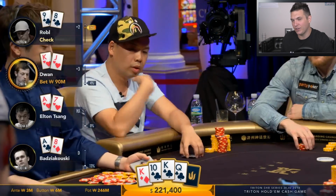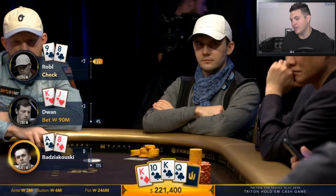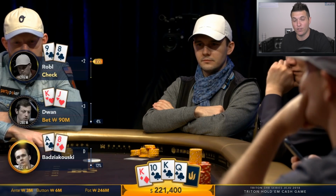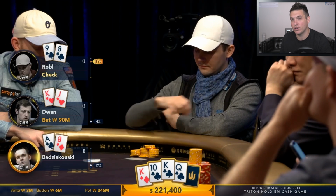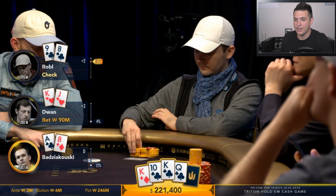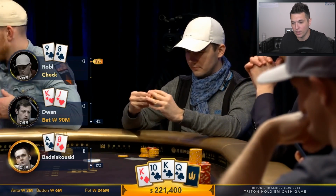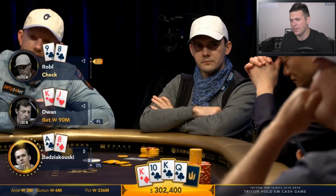This is where things get a little fun on the button for Fish 2013. He does have the nut flush draw, and so in this situation, not only does he have very good equity, even if his opponent does have a full house, he is drawing to the nuts. On top of it, he blocks his opponent from having the nuts too. So it's even better to float this spot in this particular game than it would be in regular no limit. He does decide to go ahead and make the call, which I like.